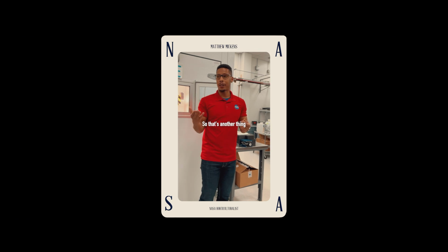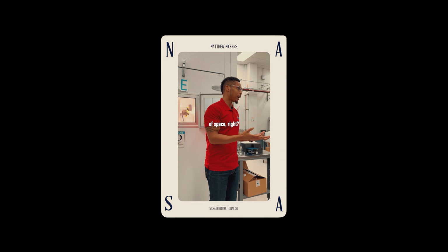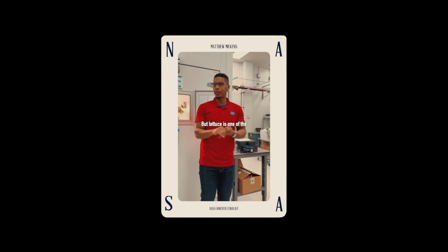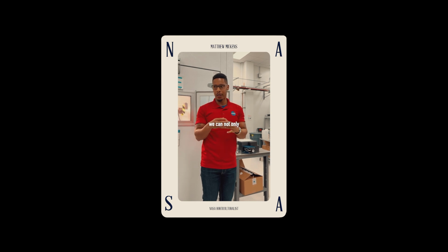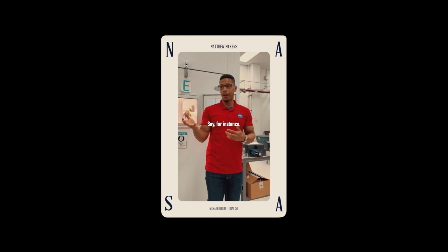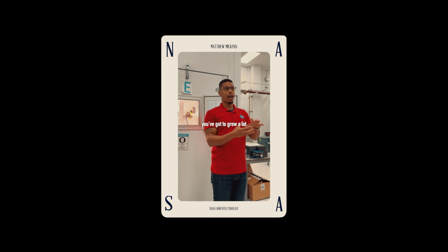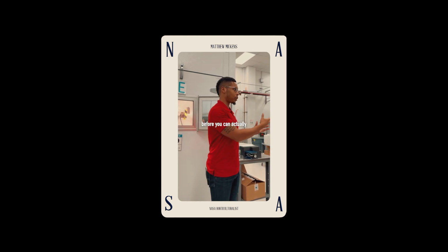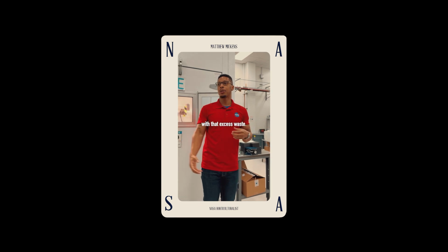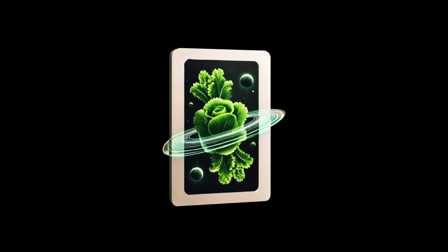So that's another thing to consider: in space, there's not a lot of space, right? So we're limited by volume, by mass, by power. But lettuce is one of the more efficient crops because we can not only grow it fast, but we can eat the whole thing without having much waste. Say, for instance, if you're growing a flowering crop like tomatoes or peppers, you've got to grow a lot of inedible biomass before you can actually get your flower and then your fruit. So you actually got to figure out what you're going to do with that excess waste. So leafy greens give us an advantage where we don't have a lot of waste.